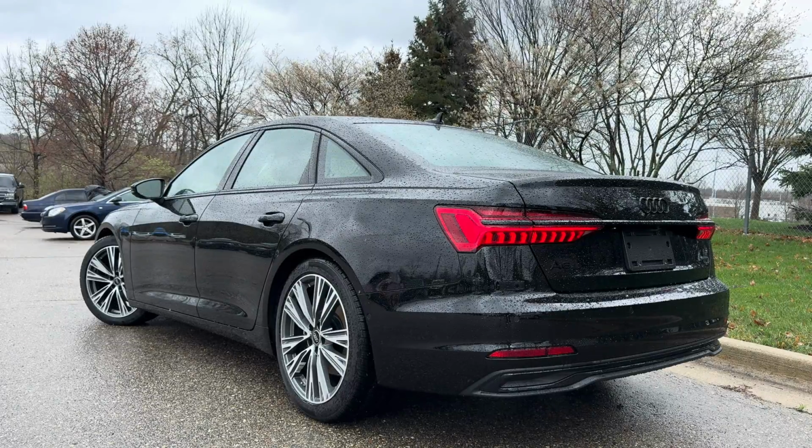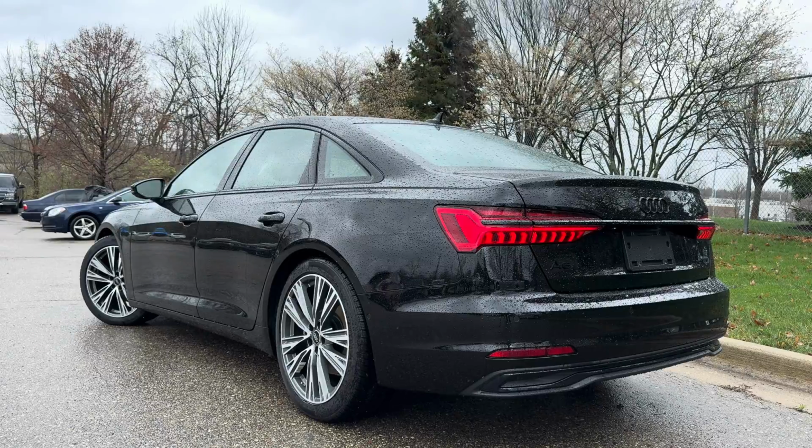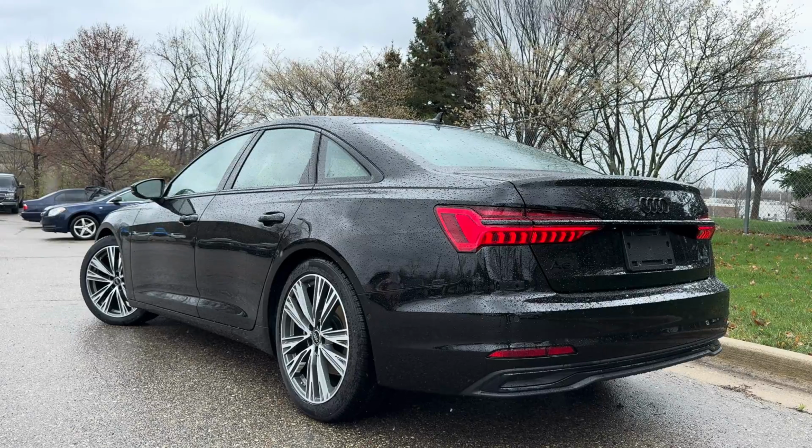So is this a better choice than the redesigned BMW 5 Series and Mercedes E-Class? Let's go ahead and find out.